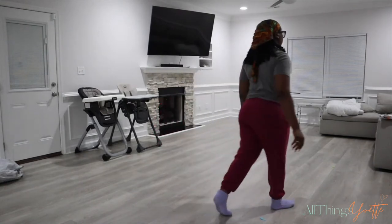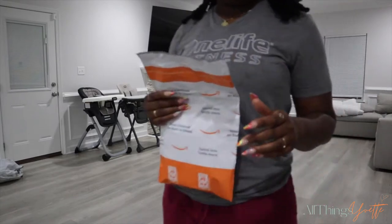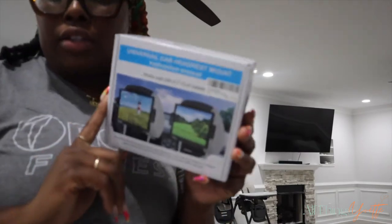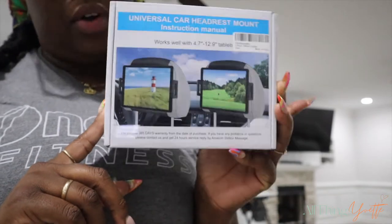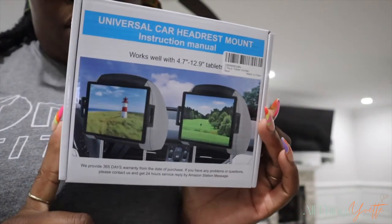And then this is Kailani's swimming shoes that I have not even opened. That's a nice size. So these are hers. And then I also got some headrest, universal car headrest mount for the twins so they can watch the tablet and don't nobody gotta hold it up.